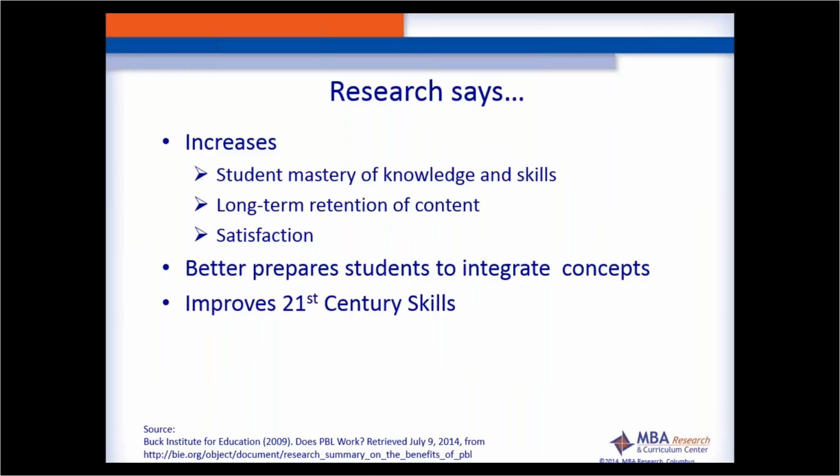Why bother with project-based learning? Because research studies have demonstrated that PBL increases students' mastery of skills and knowledge. Students understand content more deeply, remember what they learn, and retain it longer than is often the case with traditional instruction. PBL better prepares students to integrate concepts within your classroom as well as across multiple disciplines. And it helps students to develop 21st century skills such as problem solving, communication, and collaboration.